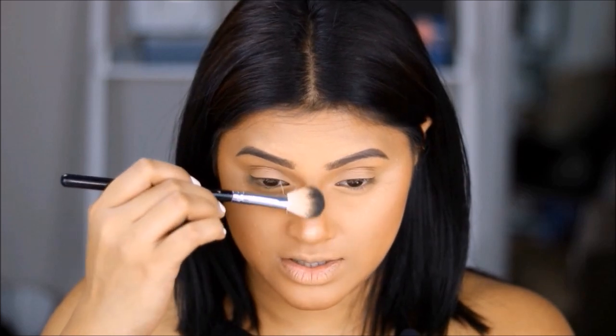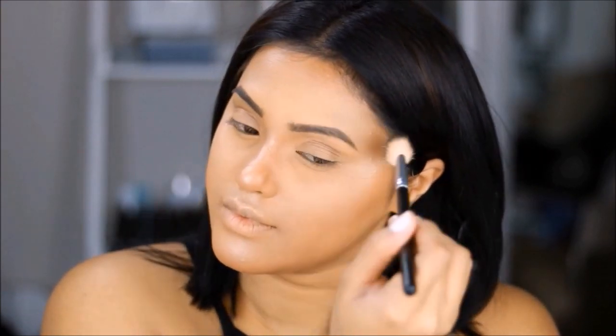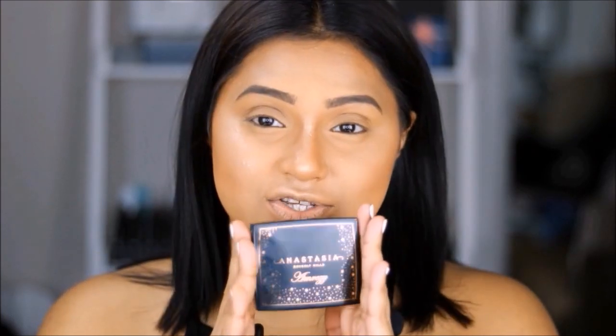It's honestly totally worth the hype. A lot of people talked really, really good stuff about it, and I think it is definitely worth its hype because it is really a nice product. This highlighter is really, really good. I already have a thing for highlighters, and this highlighter just killed it because it's beautiful.